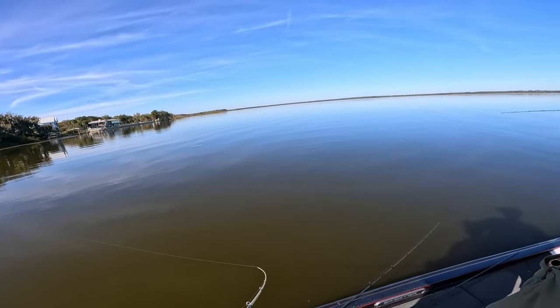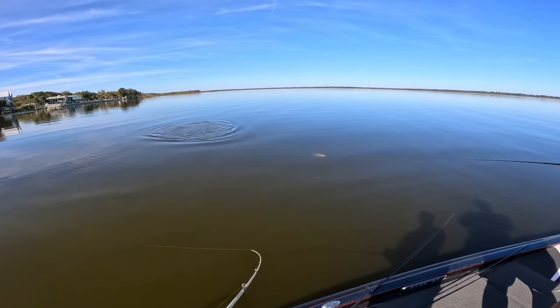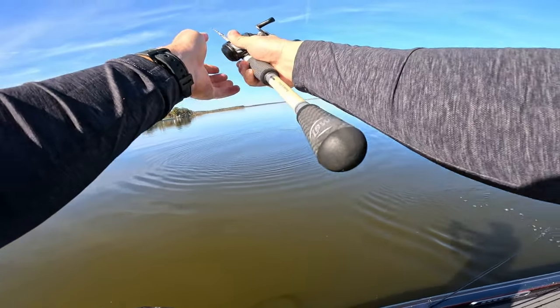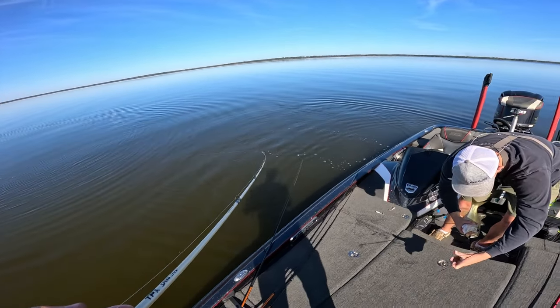Dude, what? Oh, shoot. Made the change. First cast with a lipless. Bro. I had a feeling. When you got a feeling, you just got to do it. You got to go with it. You got to go with the feeling. That's what I'm talking about.